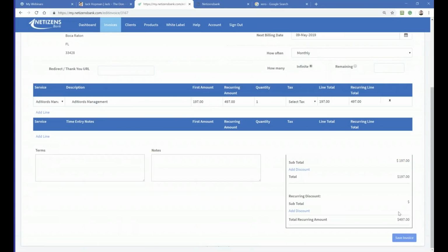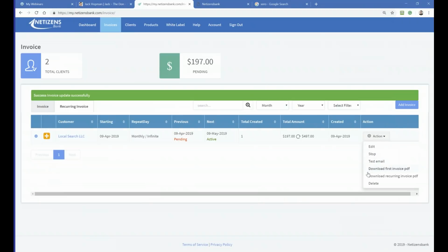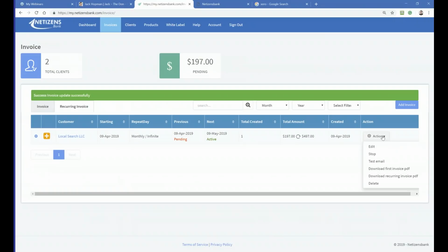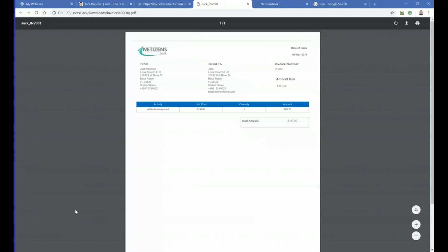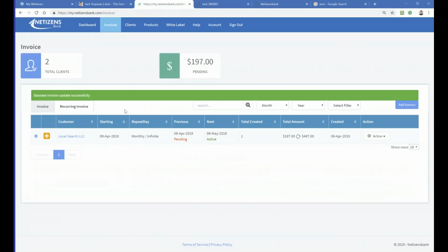It's not a 9 yet, so download the PDF first. I'm not sure if you guys can see this. Do you see this screen or not? No? Can you see this? Okay, so let me make it bigger. But this is a nice looking invoice. AdWords management, Unicorns, the first month. This was the first month payment.